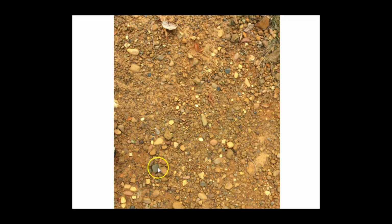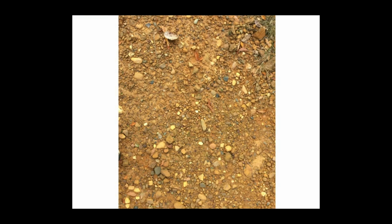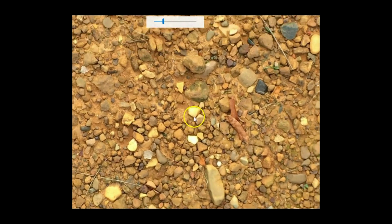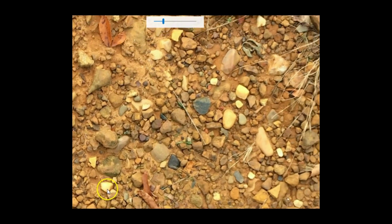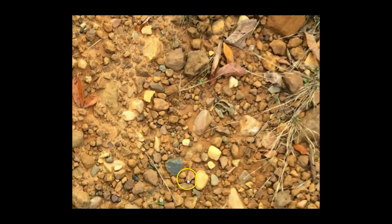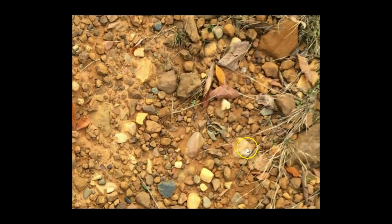And this is still in the same area, just walking down a little ways. We'll zoom in so you can see them a little better, because there's a lot of different things in this. It's junk right there.